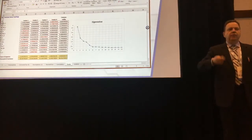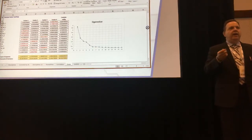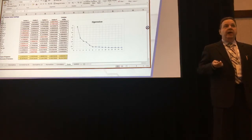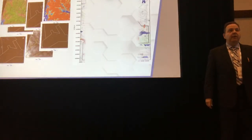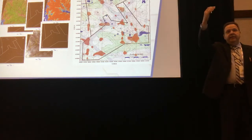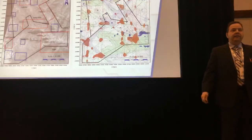Factor analysis also works very well. The problem with factor analysis is that you really need to know what the combination of M and C means. It requires a little bit more geology that sometimes at the beginning we don't have. So the results, as I said, instead of having 50 different maps, you have one map, which we call a prospective map, that integrates all these things and just gives you targets.